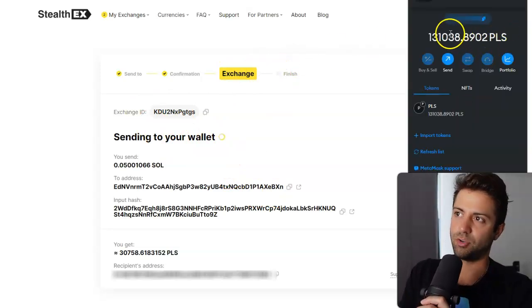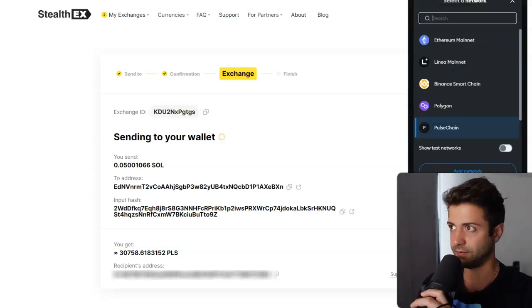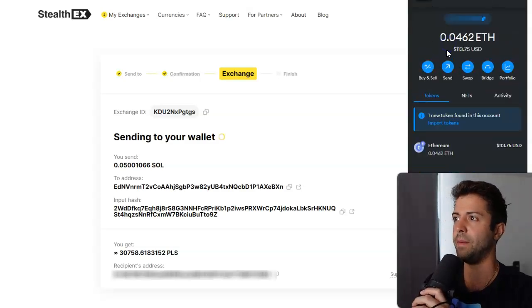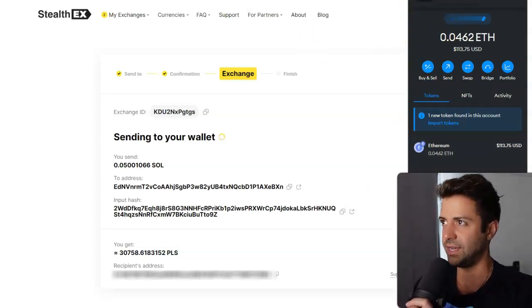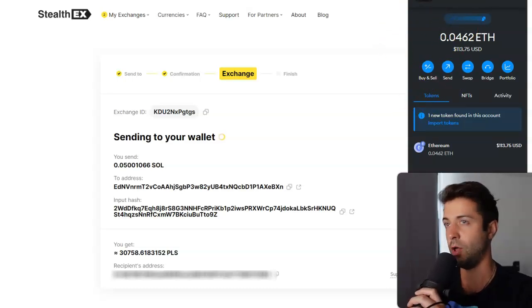And guys, here's a quick trick, okay? You're not going to notice PLS right away in your Metamask wallet by default. You want to know why? By default, you're going to be defaulted to the Ethereum mainnet. Okay, so the Ethereum mainnet is going to show you Ethereum tokens. But PulseChain itself is another network. So you're not going to see your PulseChain in here unless you do this one thing. Follow along very, very closely. Follow along with me here, okay?